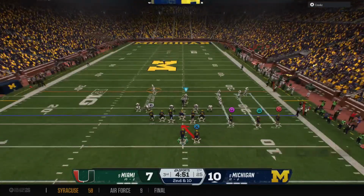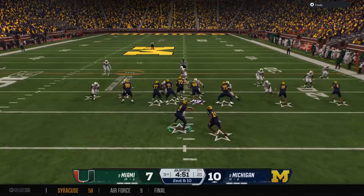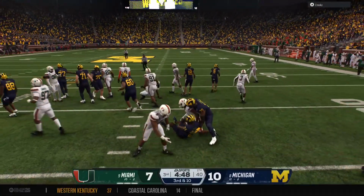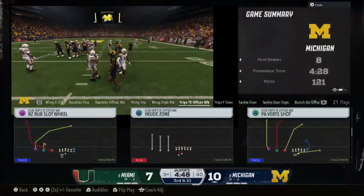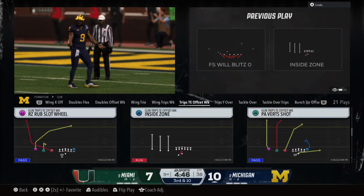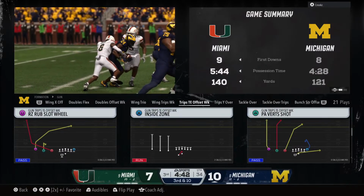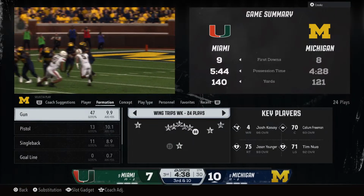Now it's second down here. Shotgun formation. Here's an inside give. Stop right there at the line. No gain. Well, that's an excellent effort here by this defense, staying in their run fits. They're holding their own at the line and making the tackle. The offense just couldn't get enough of a push to get anything going there.